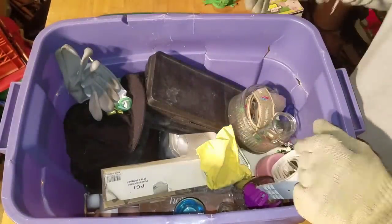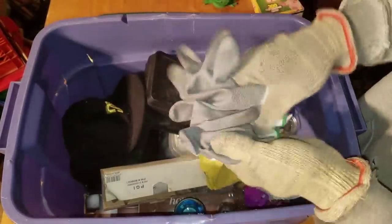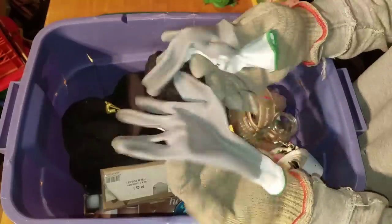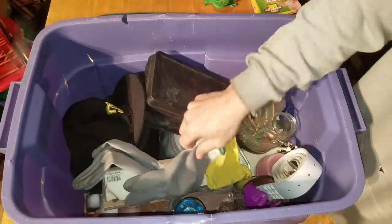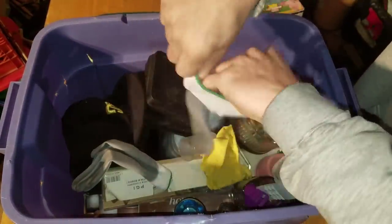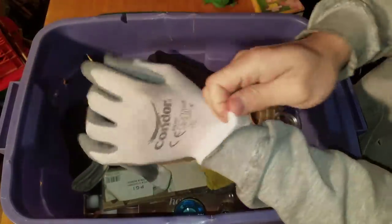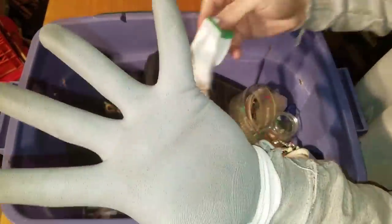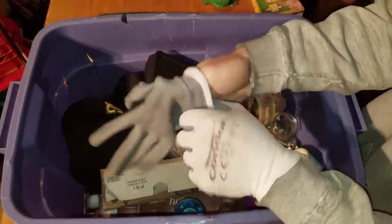SpongeBob right there, Krabby Patties. I have the first 100 episodes on DVD for the kids. Oh, nice. Look at that. Those look brand new. I should try those. Let's see. They're not going to be as warm as these ones, but I might be able to grip a little bit better. That might work all right. Wow, you can actually see my hand. This is like going from a 3X to an extra large shirt.